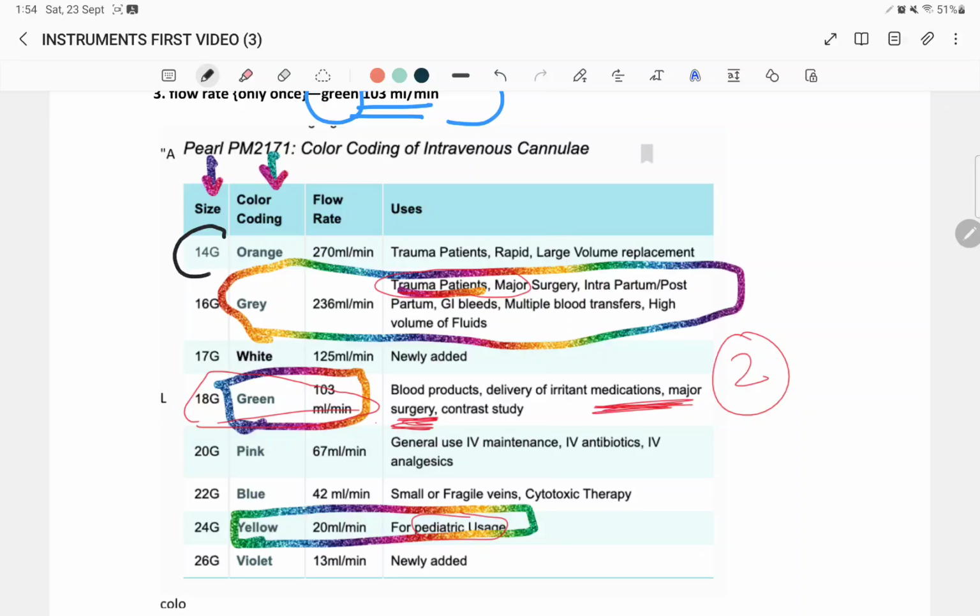See, the 14 gauge is the orange cannula, whose flow rate is around 270 ml per minute, and it is specifically used in trauma patients. Then comes the grey and the green cannulas. Recently a new, more cannula was introduced, white, but we don't need to remember that. Then the grey cannula and the green cannula are used specifically in trauma settings, the major surgeries and trauma patients.